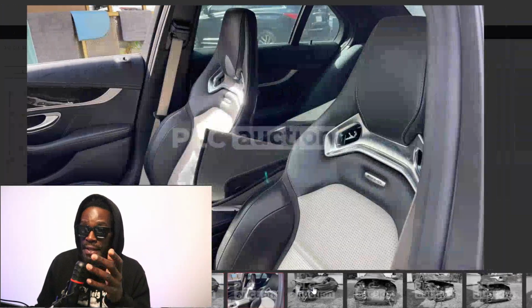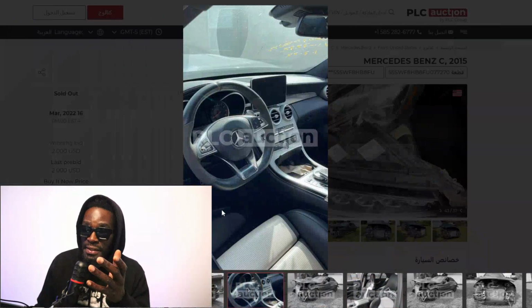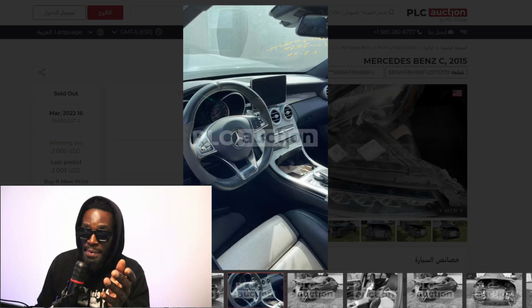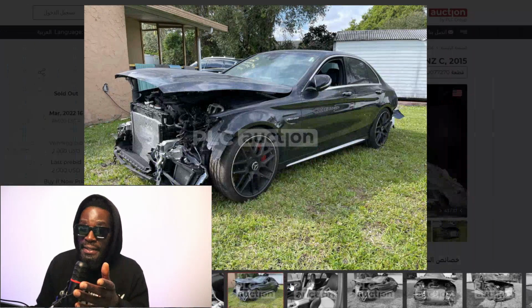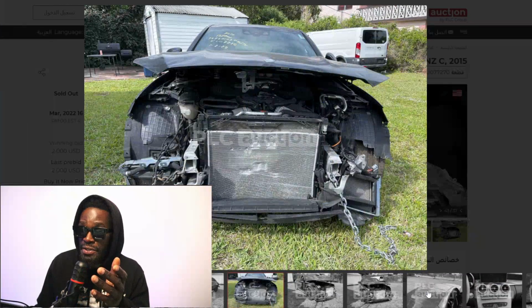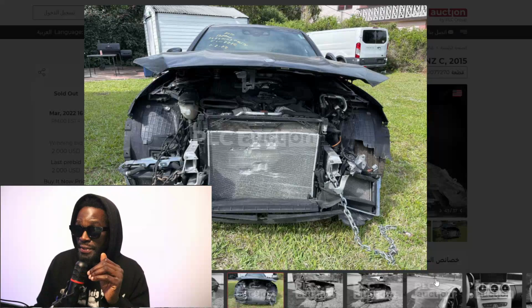And the biggest thing that popped out to me, maybe why it's not coming up as a total, is that they still have all these airbags. So unless someone crashed the car and tried to rebuild it and said, you know what, maybe I can't, because even looking at the hood, it doesn't look like it sustained a crazy amount of damage. Maybe it's a little bent, maybe they're just trying to rebuild it, but nonetheless, this car took full damage.